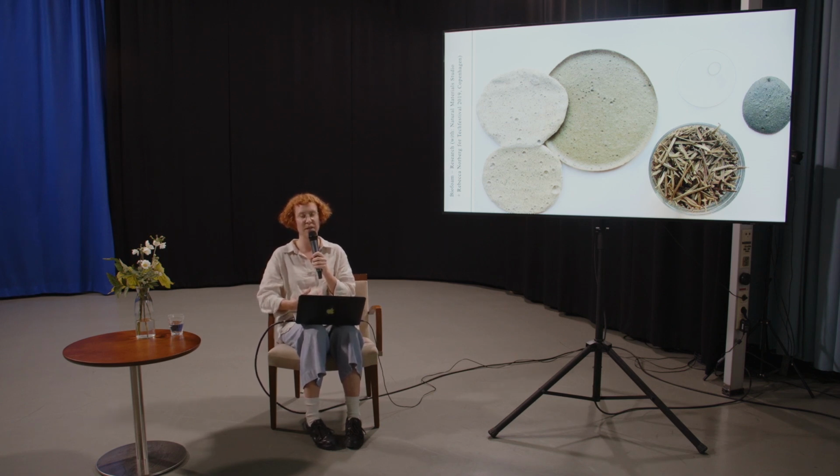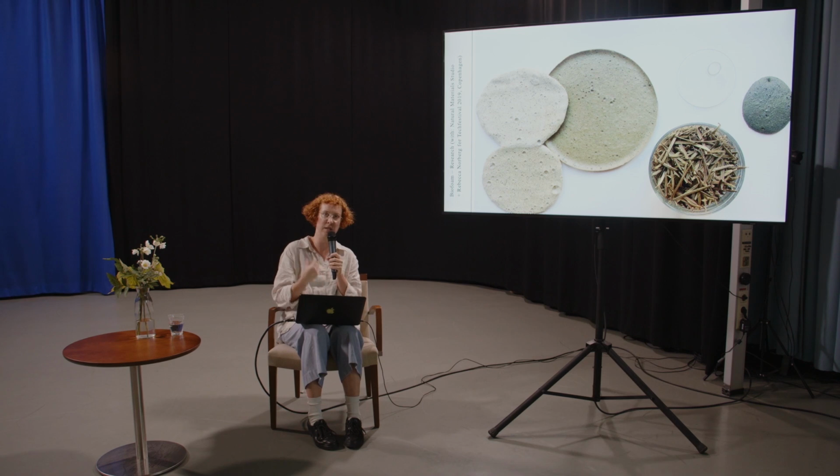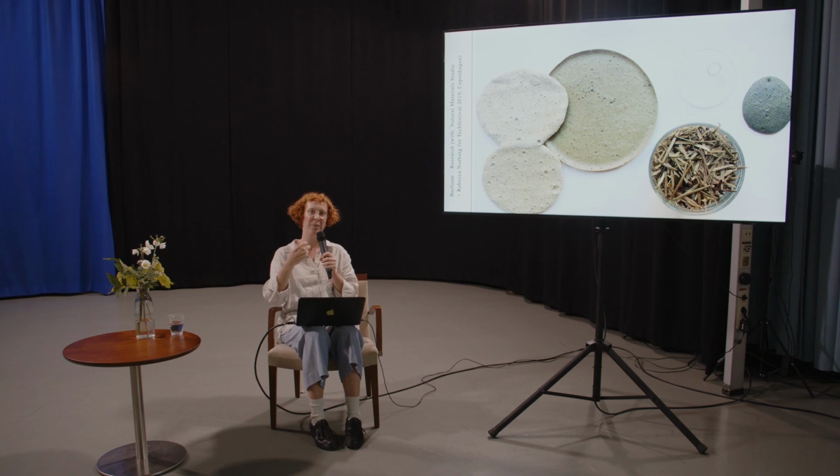And with this installation, we aim to create the sense of being in a forest environment through the sensory materials that were emitting the scent of pines. So again, we're continuing this narrative of using the scent of our resource that we're using to be part of the narrative of the material.